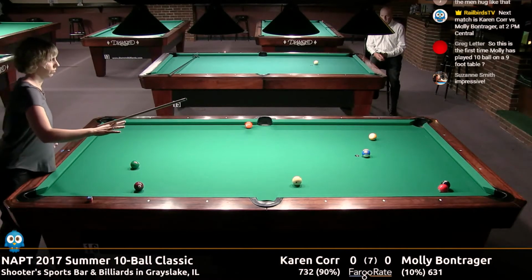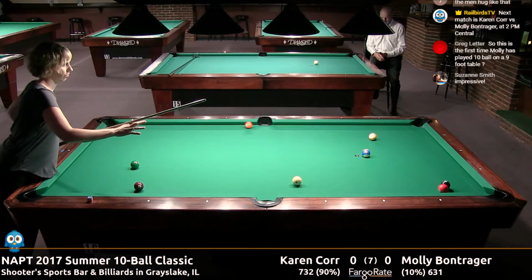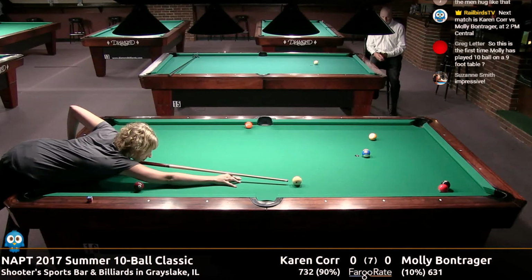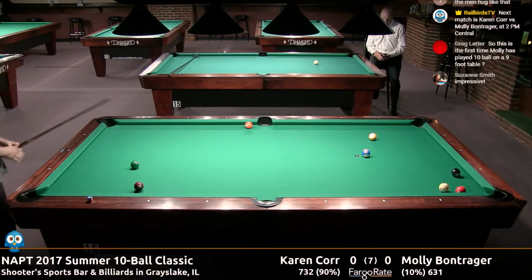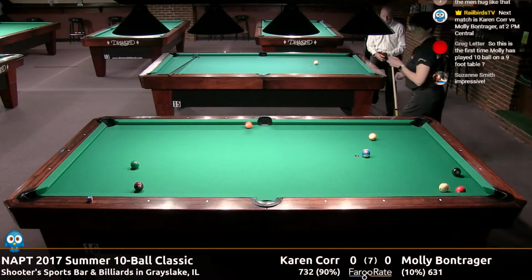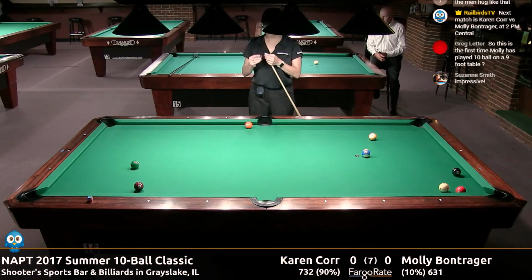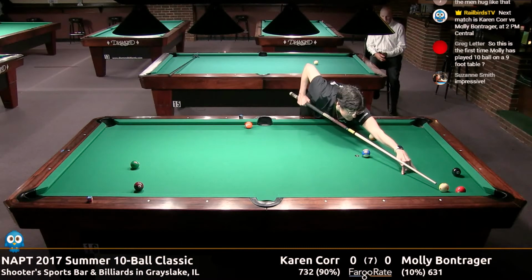I'm looking right at it. And she may have just called the three off of the rail off of the eight. I didn't see what she called, but she called something there. Oh, I think she was trying to play safe, and that didn't turn out the way she wanted. Or maybe she was trying to play the three, and it didn't react off the eight the way she was envisioning.